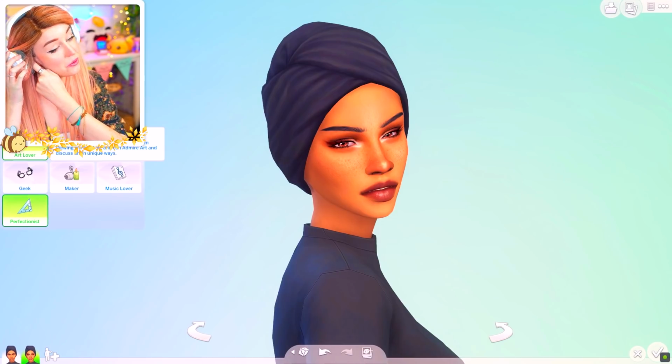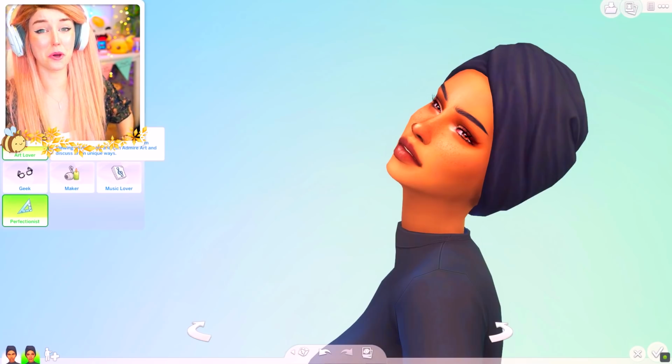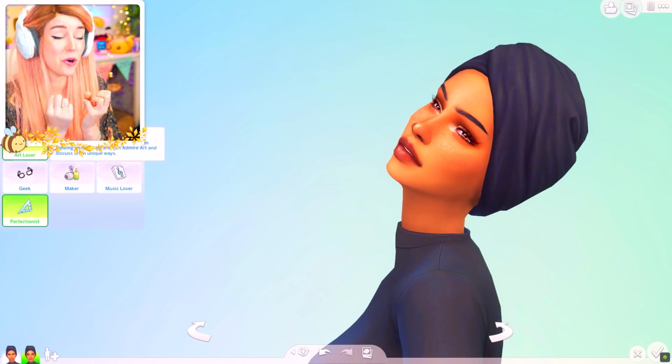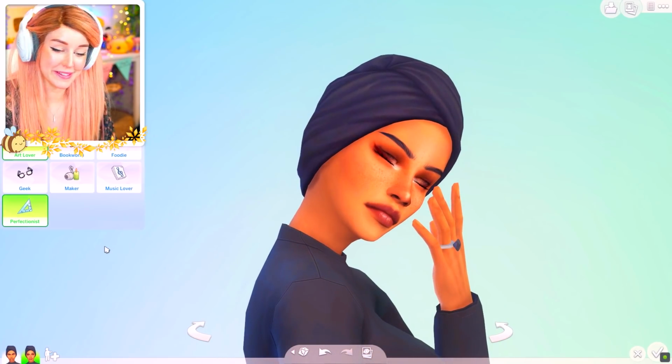Her lips look so luscious. That is the GoPosme lips. They just look so freaking good. So let me know what you think of Betty Ella in the comments below.